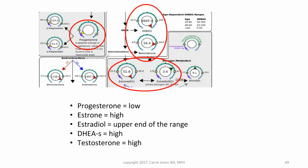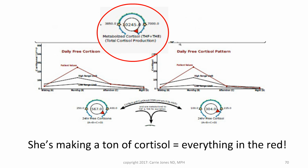She looks very classically PCOS, right? Estrogen dominant. She's not ovulating. She's had irregular cycles the last 6 months. So I could see why her doctor said, hey, you have PCOS. She fit 2 out of the 3 criteria. Then I ran her cortisol markers.